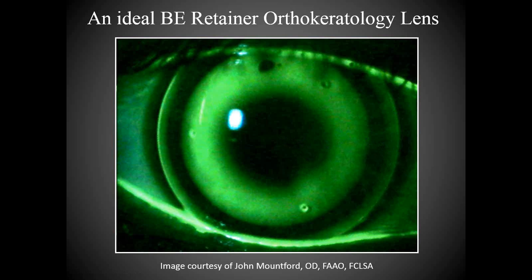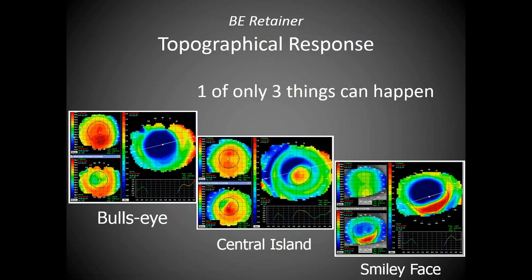But to be honest, I rarely look at fluorescein pattern in Ortho-K lenses. They don't work in the open eye environment. They work in the closed eye environment. So sending the patient home with the lens and seeing what happens is what you want to do. And that's where corneal topography becomes key.